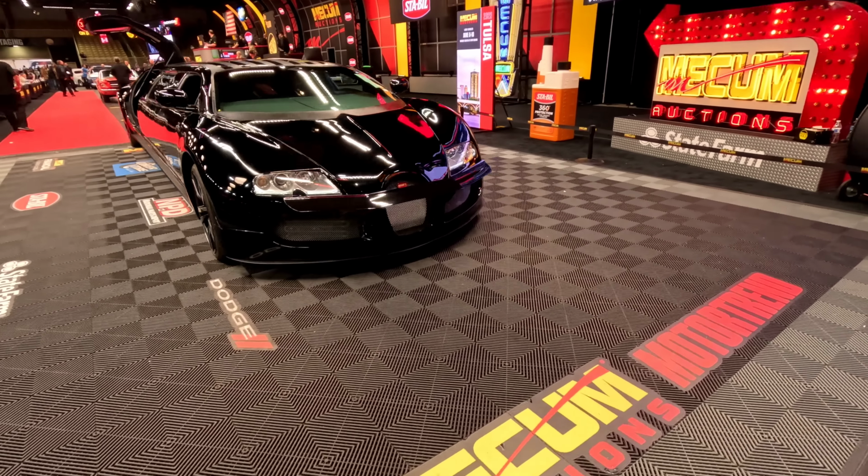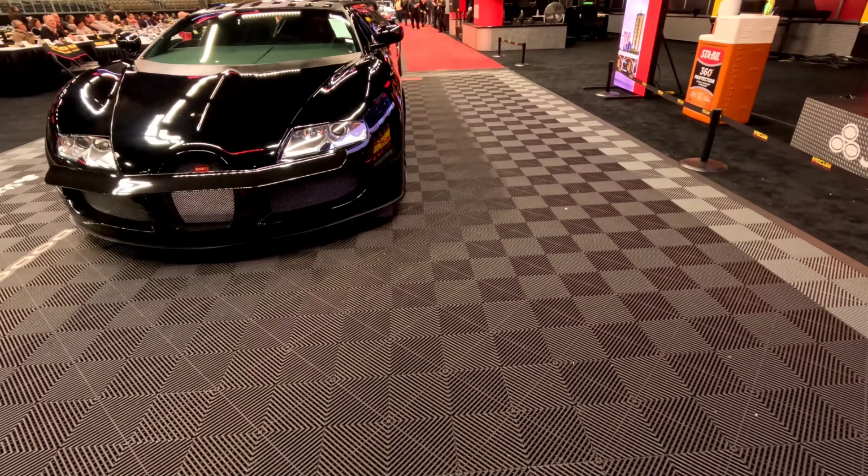At 75,000. Hey, reserve's off. 72,500. Final sold price of $72,000 plus a buyer's premium of 10%, which is an additional $7,200, which makes the grand total $79,200 that limo sold for.